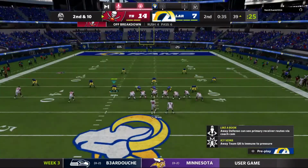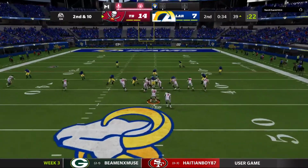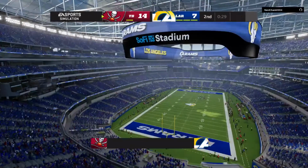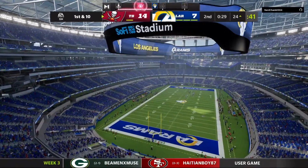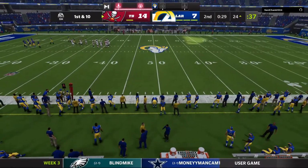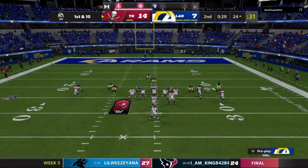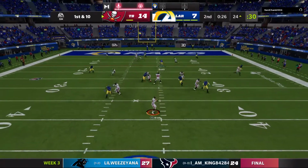So line of scrimmage still the 39 on 2nd and 10. A shotgun give to Fournette. And brought down, but not before they're inside the 25. The Bucs going to go ahead and use the second of their timeouts, as the clock will stop with just under 30 seconds to go in the first half. So a good run by Fournette. Now another 1st and 10.